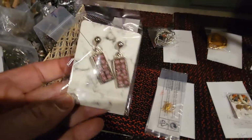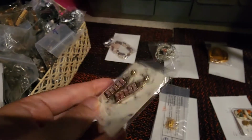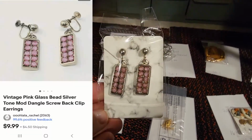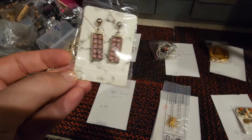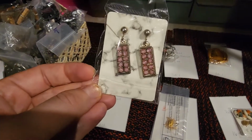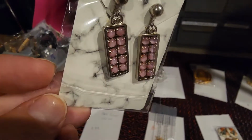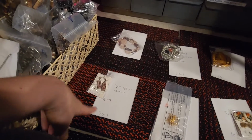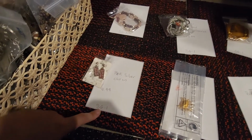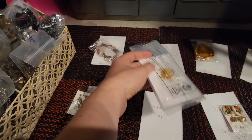These I got in a Shop Goodwill lot. These are just screwback earrings. I do like selling screwback earrings. They are actually more comfortable than clip-on earrings in my opinion. And these are like an interesting retro mod glass bead, kind of like moonstone style. These sold for $9.99 on eBay. Buyer paid shipping. I got those for less than $1 in a Shop Goodwill lot.